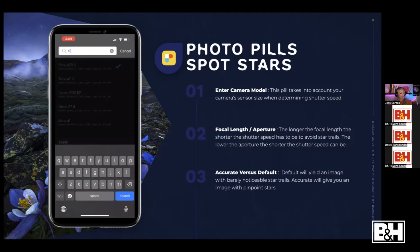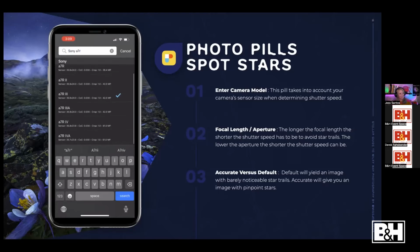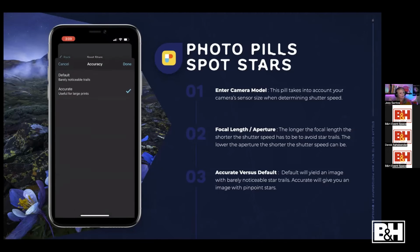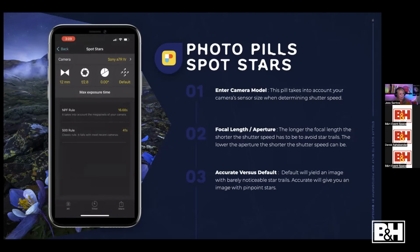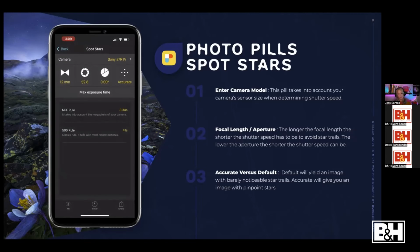I'm looking for the A7R4. So it has all these cameras in here. And there, I've got it. And then I'm going to change my aperture because my 12 goes to 2.8. And then we have accurate and default. I most often use accurate. And you can see when you click on those, it'll say accurate is useful for large prints. This means pinpoint stars, no star trailing. And if you're doing really large prints, if that's your intention, you won't have any star trails.